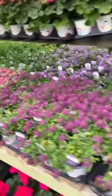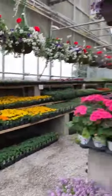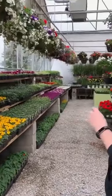As you can see, there's lots of stuff to choose from. Lots of color, and we're craving this color. We're craving this warm weather we're having, so it's so nice to have the warm weather and a lot of color. It's a perfect time of year. Then we have all our cell packs, and it goes back around, and we'll just quickly go up to the front cash.